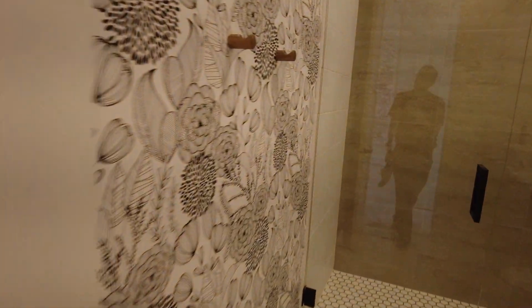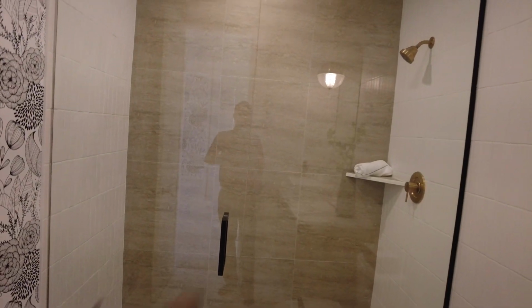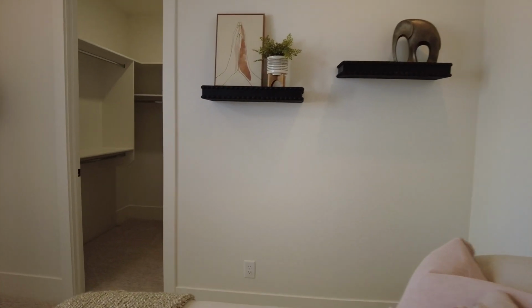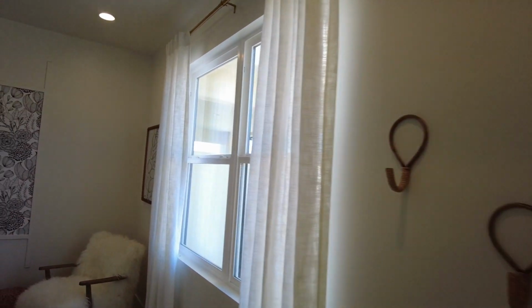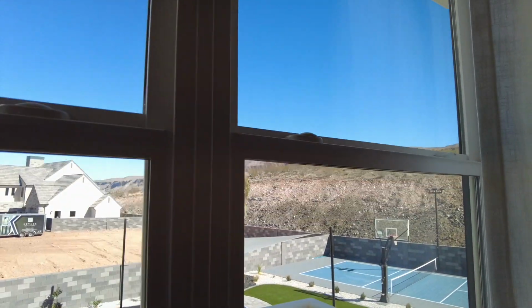All right, so we've got another bathroom off to the left here. Whoa, it looks like someone hand drew on that wallpaper. Super cool. The only thing is I see a towel there, but that's going to be your shower nook or for your shampoo and stuff. Decent size room, big closet for this room. A cool fan. Fun fixtures in this house. I do have to point out they have can lights in these rooms, which makes it so nice. Really pretty view. That's Molly's Nipple right up there, if you're not familiar with southern Utah.